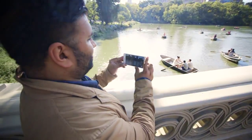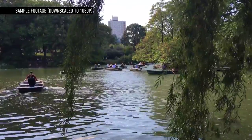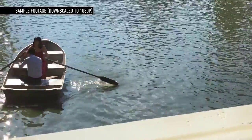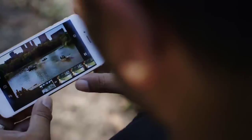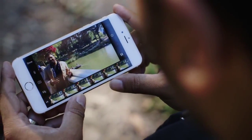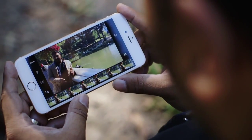4K video on the iPhone 6s looks great. Apple is very proud of the fact that the A9 processor can do all of the stabilization and image processing magic while shooting 4K, and then even edit 2 streams of 4K video in iMovie. That's legitimately impressive, but 4K video isn't actually on by default. You have to go into settings and turn it on.